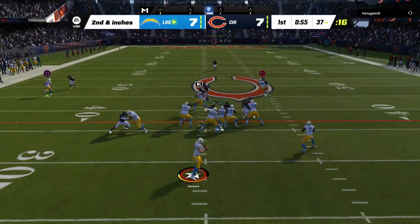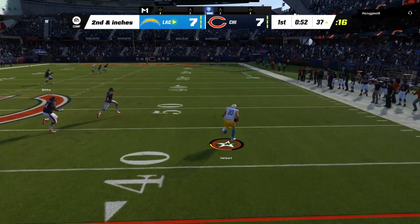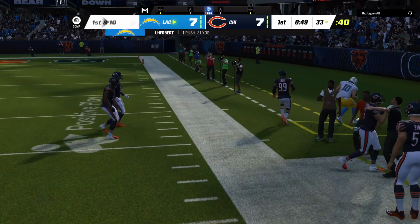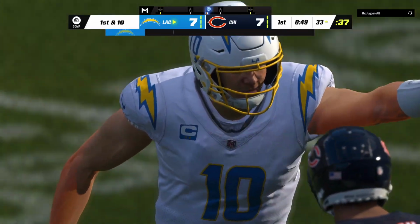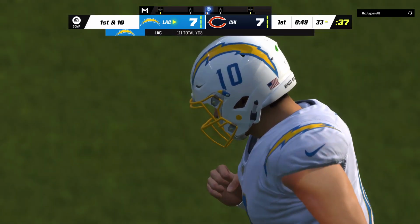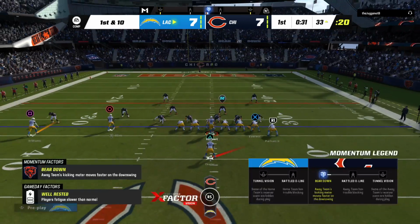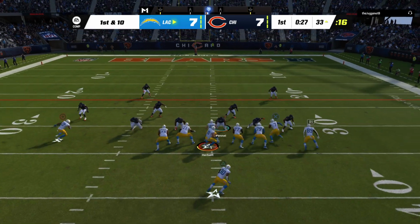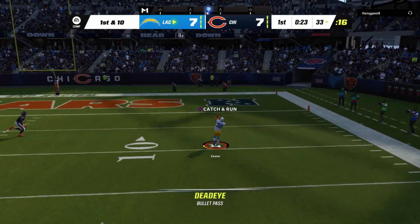On 2nd and very short, Herbert. He'll buy some time right. And he is out of bounds inside the 35. Big yardage there on the scramble. It gets him a 1st down. Facing 2nd and short, that gives you a chance to go for a bigger play through the air. But I think he said to himself, why not just handle this one? Got all the yards he needed and then some, and made that snap a huge success.